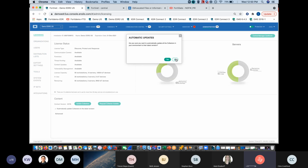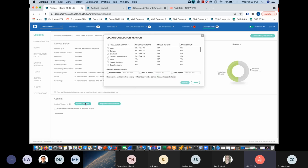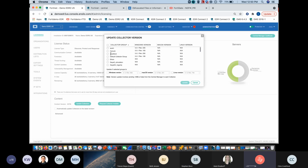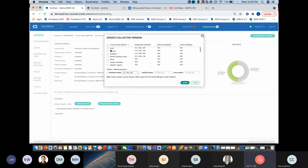If you wanted to make sure, actually, don't turn that on for everybody, but you could have updates happen automatically. Latest revision, right? So we wouldn't upgrade you if there's a major version that comes out, but if there's a new collector revision, you can automatically do it, or just within the console. I could go to my machine or a collector group, say IT staff, and upgrade IT staff to the latest 501 revision 230. So you could either select based on collector group, or just update everybody.